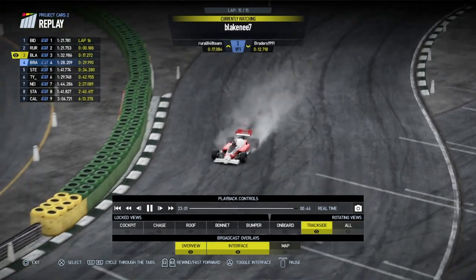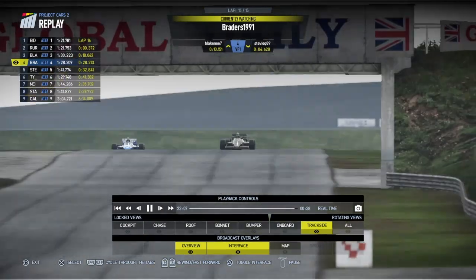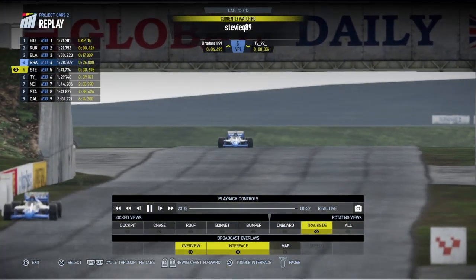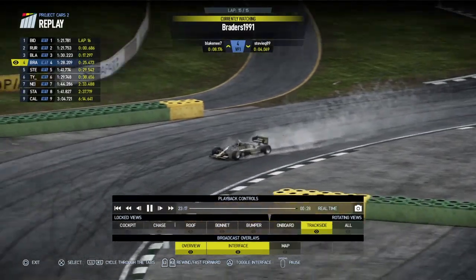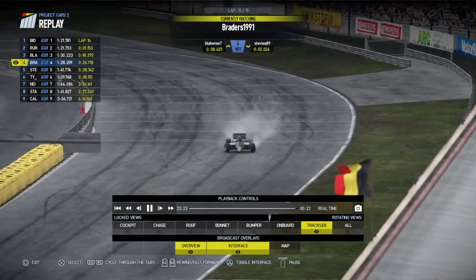Nicely done. And slowly but surely, snail pace across the line. There's Bradders coming up for fourth place. Stevie coming up for fifth. He's using the overboost that he's found. But Bradders through the last chicane, then it's a lot drier than it was, but still got to be careful. Through the last corner, can get a boot full of power now and get across the line.